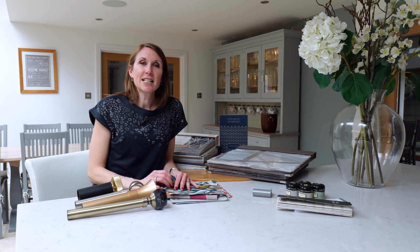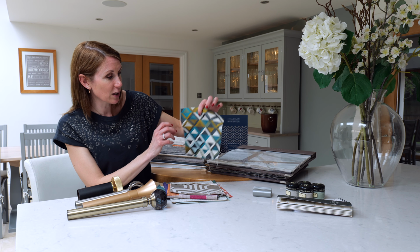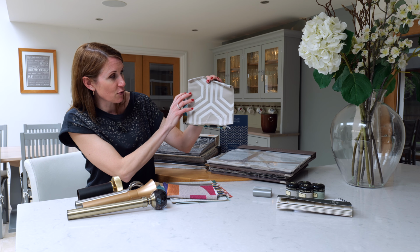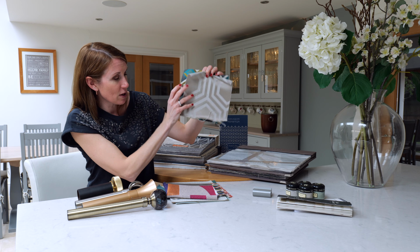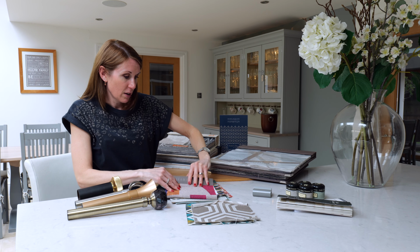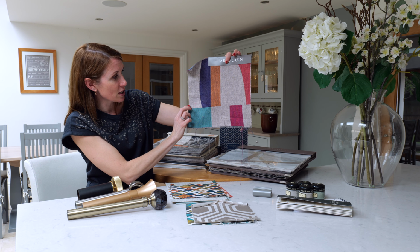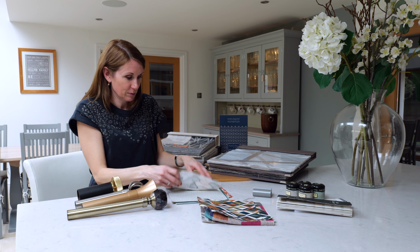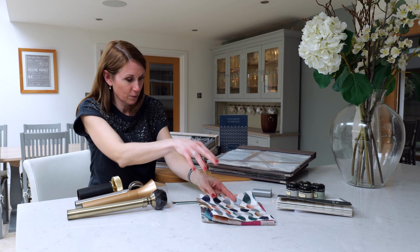Harlequin, Scion and Atelier collections really lend themselves well to the geometric trend, and here are just some of the fabrics from those collections. As you can see, this one's got a nice sheen to it in the geometric pattern there, and then we've got some nice bold colours in this print design. We've got a slightly different geometric pattern there.